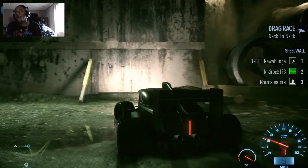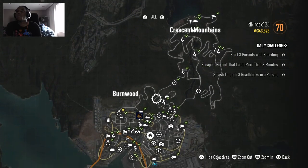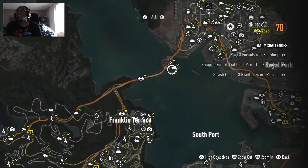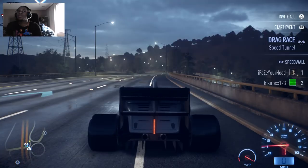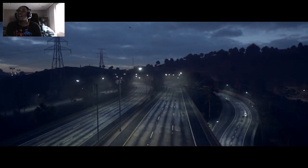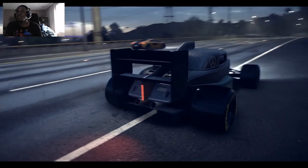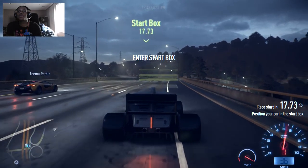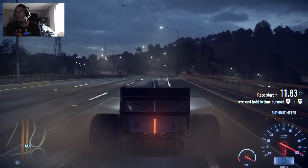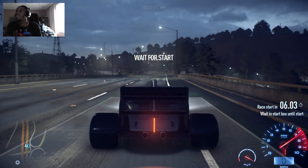So, there's a lot more freedom in drag racing in this than in the previous Need for Speed games. But it's not like World where you have to nitro up and down, it's just basic, ideal gear shifting. I think I have an internal idea now of how to get a perfect burnout. I thought I had to wait to the ends, but I guess I have to wait to the middle before it reaches the ends. There we go. Before it reaches the ends.